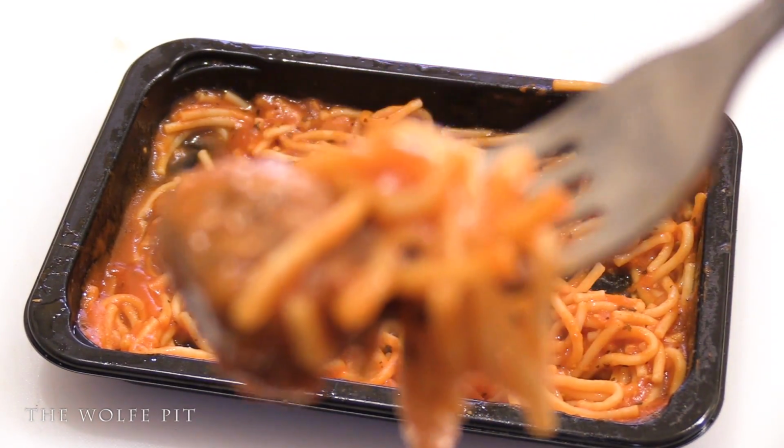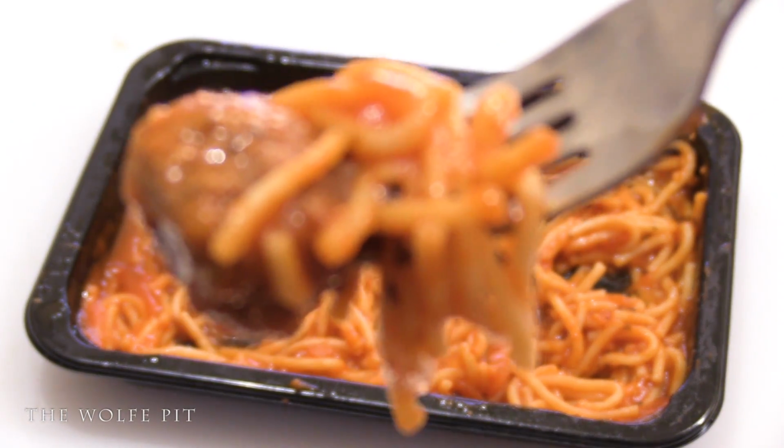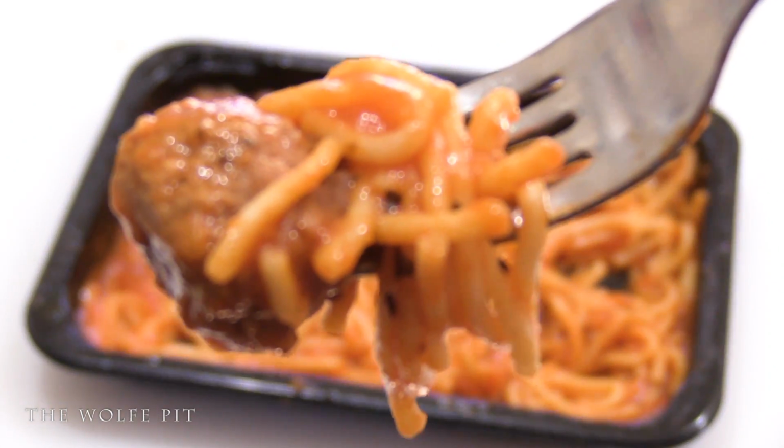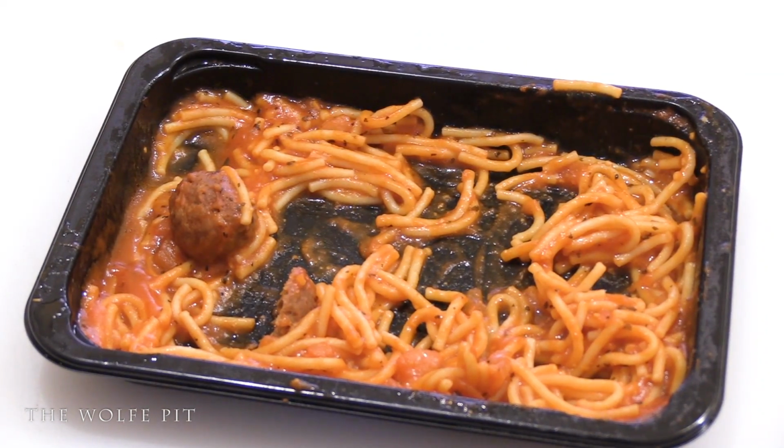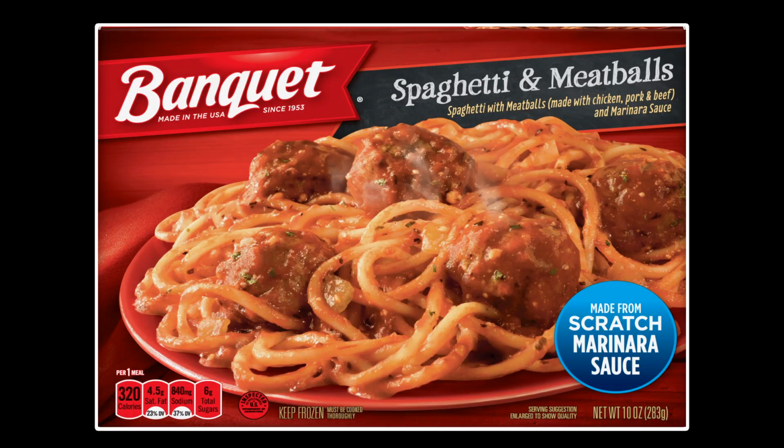These two Banquet frozen spaghetti and meatball dinners really surprised me. The amount of food you get for just over $1 is pretty impressive. Other meals that I've had in that price range didn't have a third of the amount of food these have. And then the flavor of these spaghetti and meatball meals was very good.